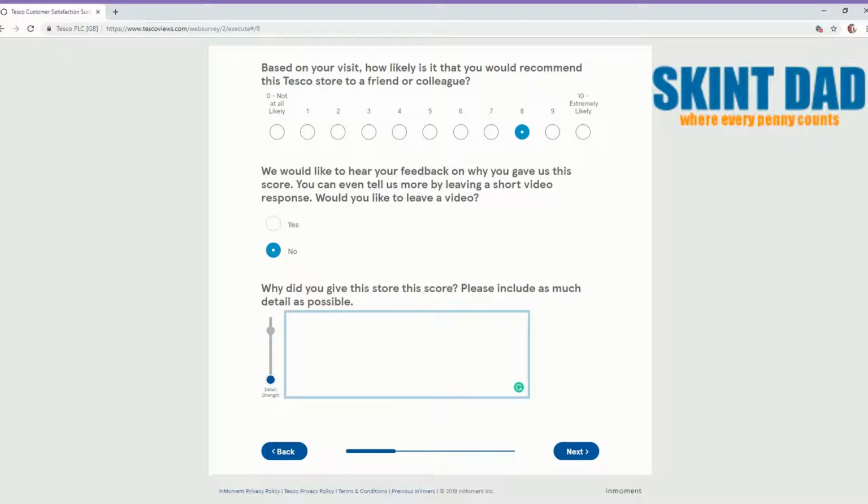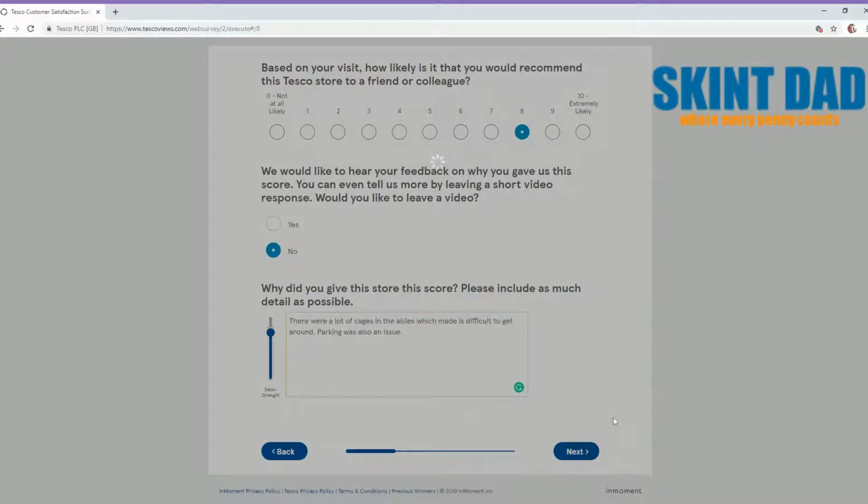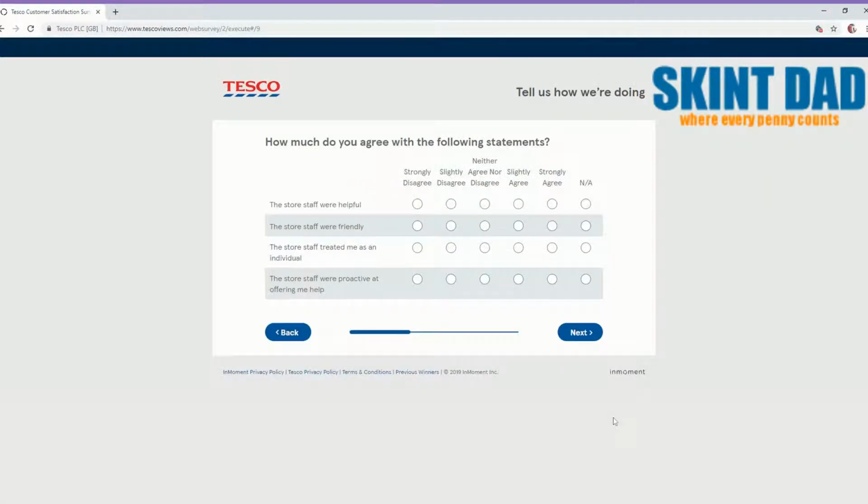So I gave this score an 8 because there were a lot of cages in the aisles, which made it difficult to get around. Parking was also an issue. So whatever actually happened within your own visit, you can put some information in and say what it was like.